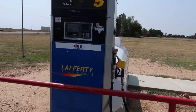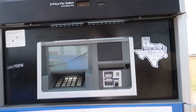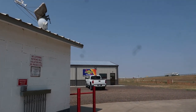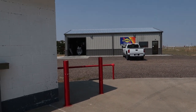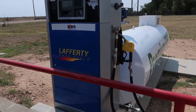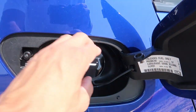We're at this place called Lafferty Fuels here in Amarillo, and they have the dopest mix of V85. It's like $3.50 a gallon, but it's blended with like 110 and stuff. Super cool. They just opened up this pump not long ago. If you're around here, you can go in, they'll fill up barrels for you. They got methanol and all types of additives. It's nice. Put a little bit in the tank for today. Some of the very few times I get to show off this stupid little cap.